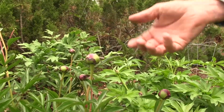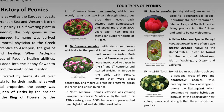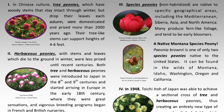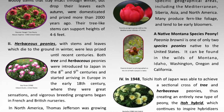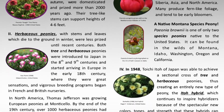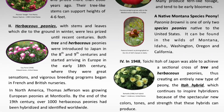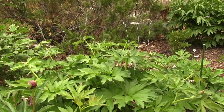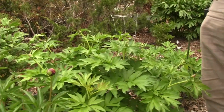They have the rounded globe bud. But the reason for these pointy buds on the Itos is that the Itos, and this is a reminder now from several videos, are hybrids of the pollen from a tree peony to the carpel, which is the ovary, the female part, of an herbaceous peony. And they tried thousands of efforts to see if they could cross a tree.